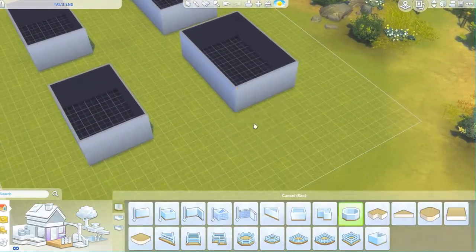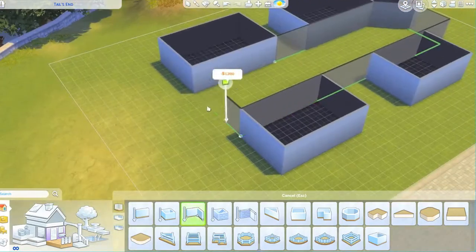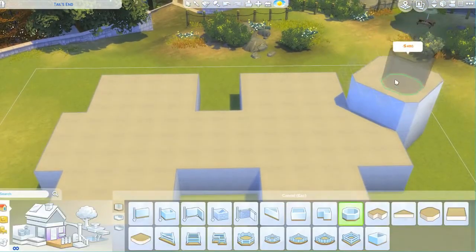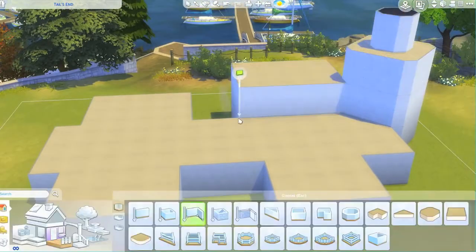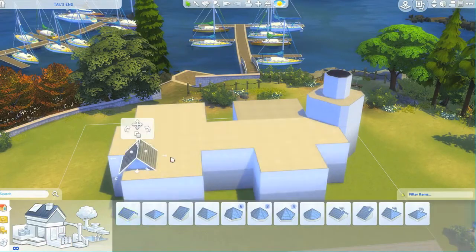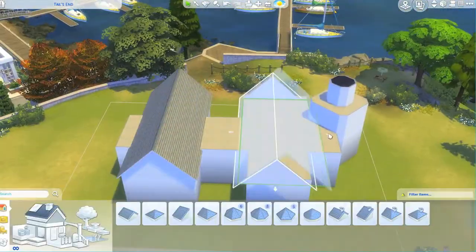So today we are doing a lighthouse family home. You can imagine these Sims have found an abandoned lighthouse on the top here in Tail's End, and they decided that they were going to build their family home around it. So we are going for an extremely nautical theme.